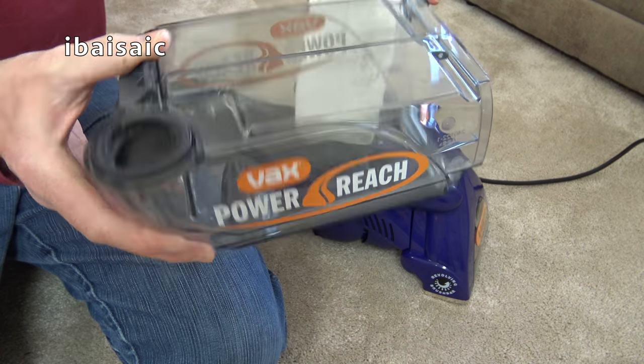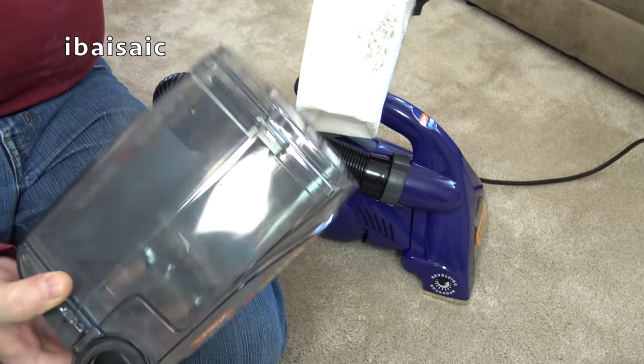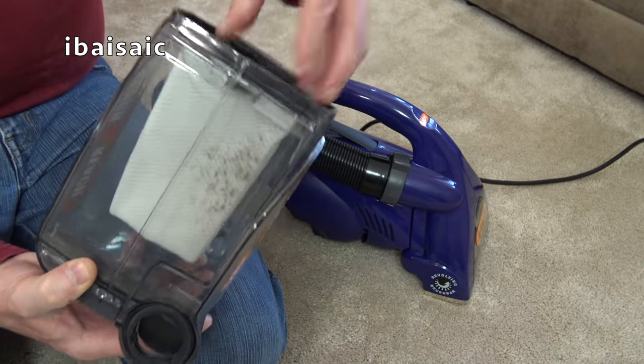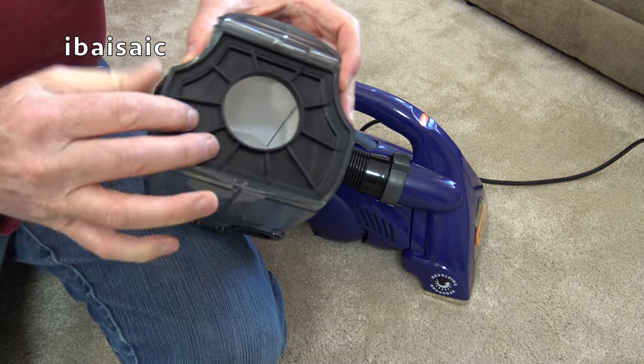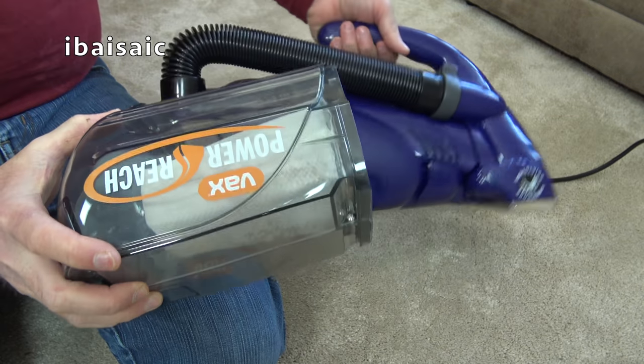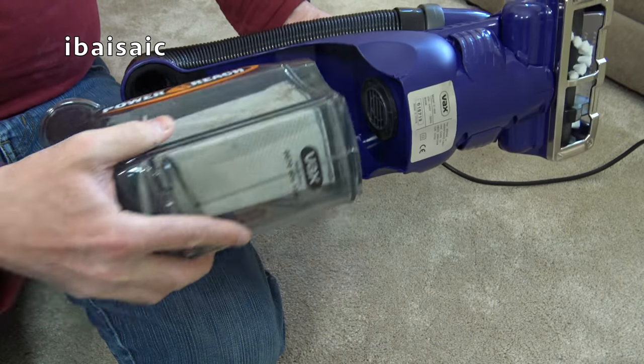You'll be able to rinse that container out if you want to keep it clean. Obviously make sure it's dry before using it again, and also make sure that the filter cage is properly located before putting the bagless container back.